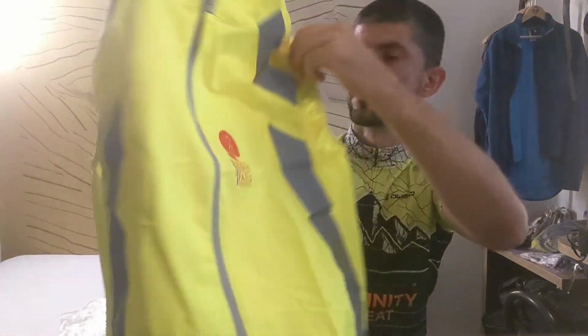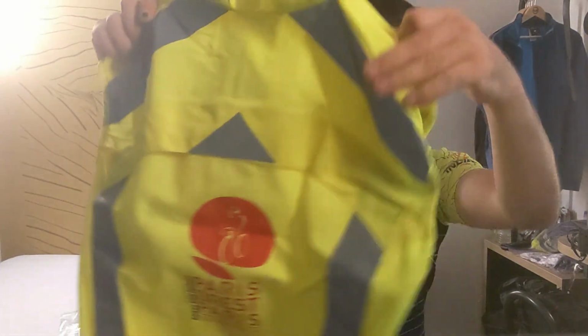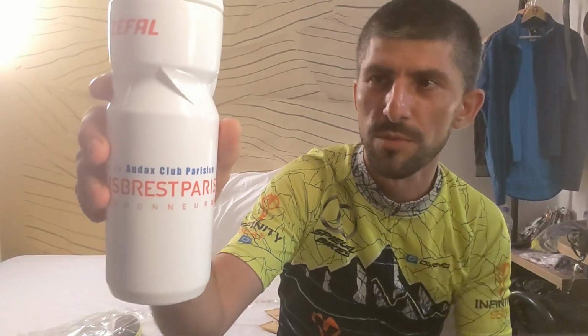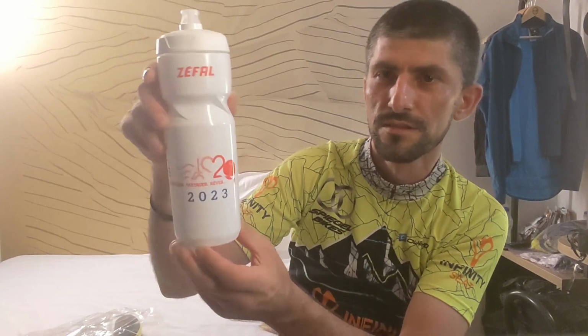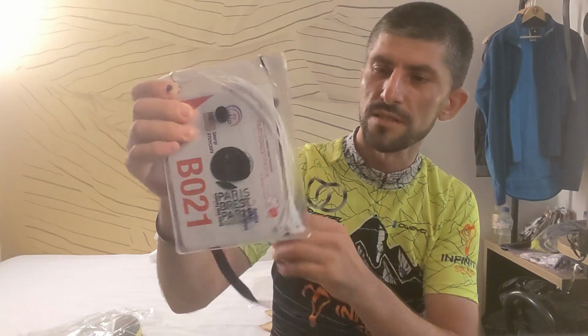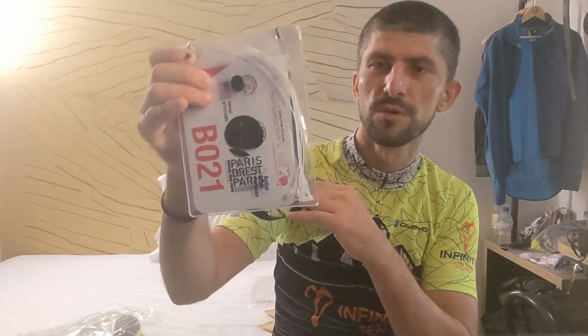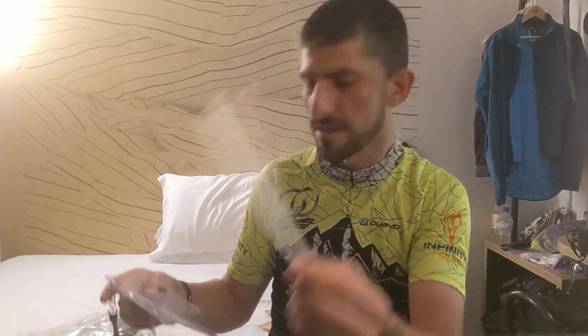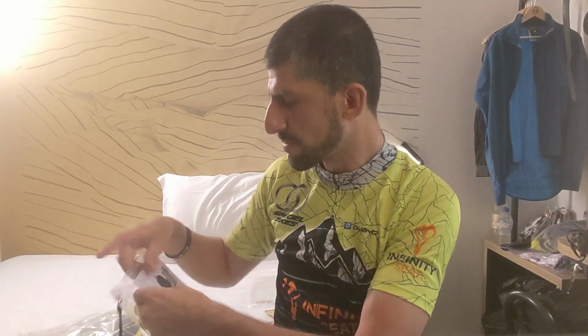Wow, it looks big, but probably it will fit over everything else. Anyhow, of course we had the official bottle of this year's Paris-Brest-Paris, my third. Those are really cool souvenirs. I don't really use those. Same pouch from last time. A lot of people didn't like it, but it's for your brevet card, the one that you have to stamp at every control, supposed to be waterproof, with some zip ties for these placards you have to attach on your bicycle.